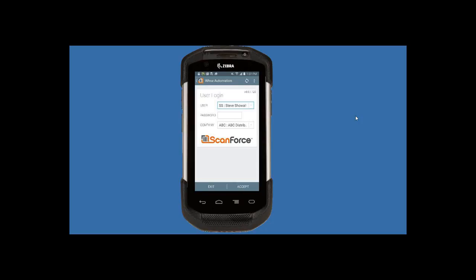I'm going to start off just showing you very quickly how we can do a receipt of goods. We're going to assume a purchase order is in the system, and now we're going to log in. The main menu has inventory transactions, utilities, order processing, and ScanForce even automates manufacturing processes, such as bill of materials, production entry, job cost, and also the work order module now we have automation for.